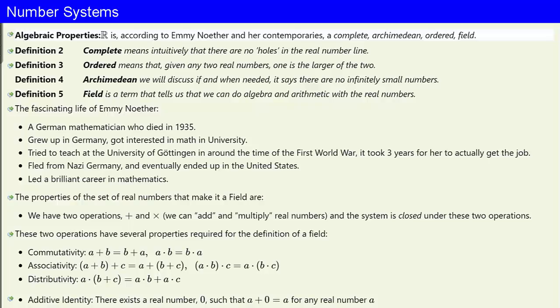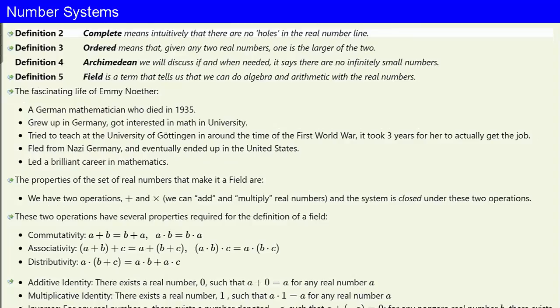R, in the modern language introduced by, among others, the great Emmy Noether, is a complete Archimedean ordered field. Now, please recall the words printed on the fabled Hitchhiker's Guide to the Galaxy. Don't panic. We're not going to use several of those words anywhere in our course, and we will explain each of them intuitively. For example, the initial word complete means intuitively that there are no holes in the real number line. In the language of physics, the real numbers are a continuum.